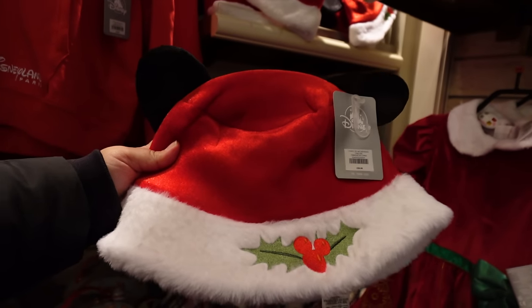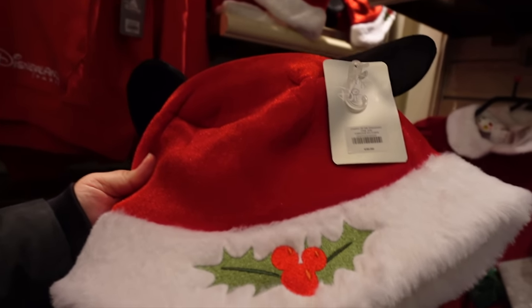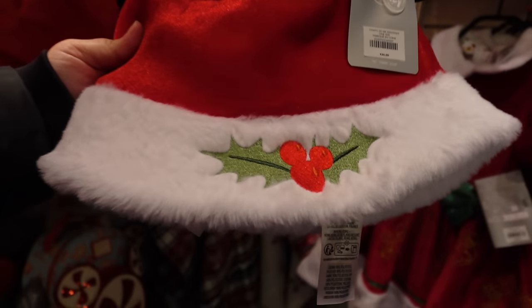One thing that is new this year at Disneyland Paris are these hats here. They're 30 euros, as you can see, and they're very cute. I love them. I mean, the material's not the best.